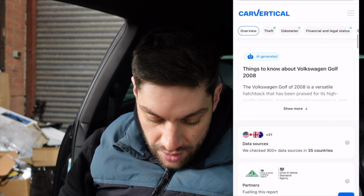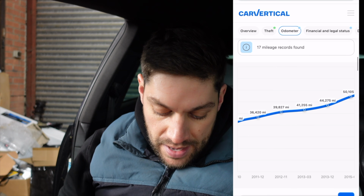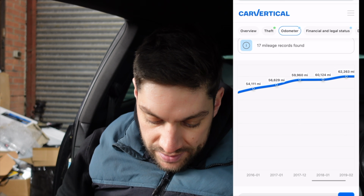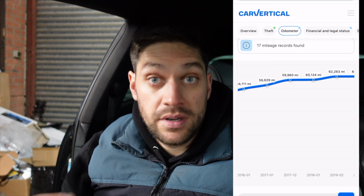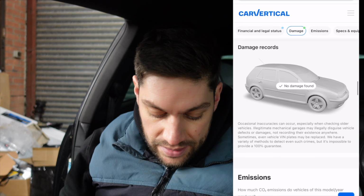So far, so good. Now if we go down, obviously it's sat in a barn for 4 years, so to check that, we can look at the mileage. Look, and there's 17 records found. Last one at 62,000. Now, if we look closely, we can see, look, in 2019 in February, 62,000. Last known mileage, yep, fine, nearly 5 years ago. Clearly hasn't done any miles since then. I'm confident it has been sat up in a barn. We can go down, look, and we can see there's no damage, and that is all good.